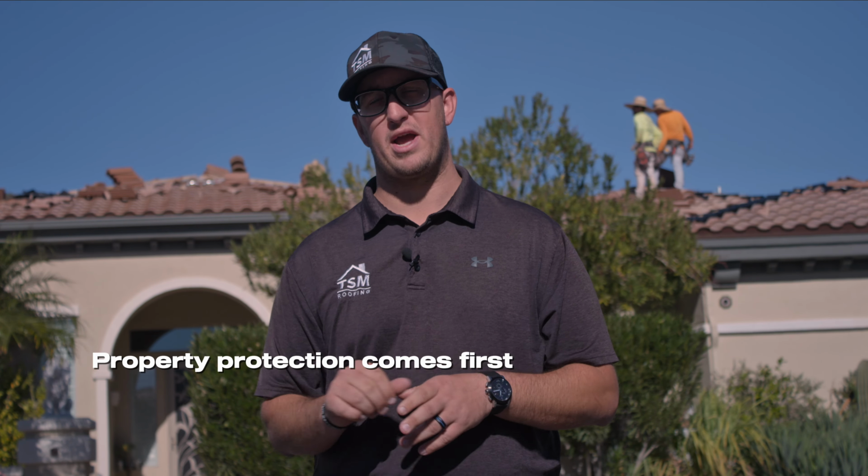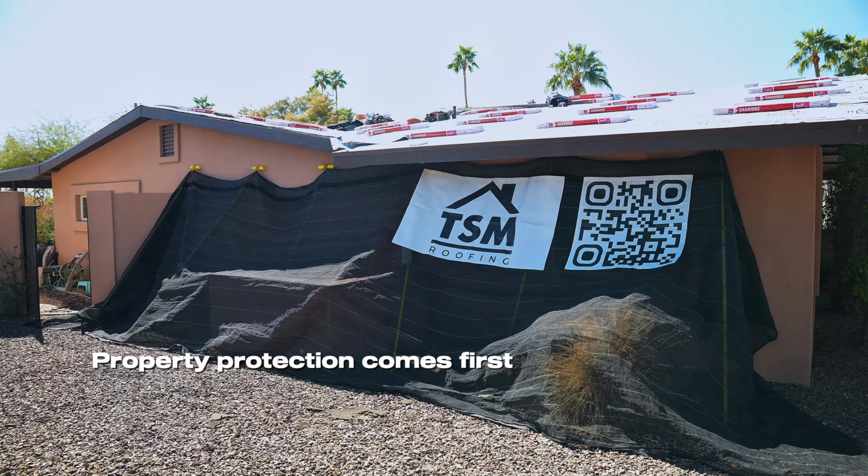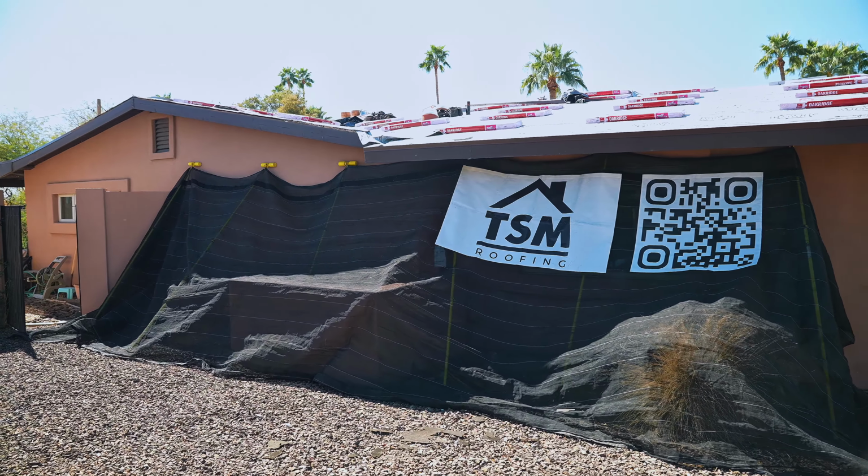All right, your roof tile project has started. First thing we're going to do is we're going to show up promptly, depending on sunrise, somewhere between 6 and 7 in the morning. We're going to back our trailers in and we're going to set up our catch-all system. A catch-all system goes over your landscaping, your garage. We try to protect the property the best we can to eliminate any potential issues.